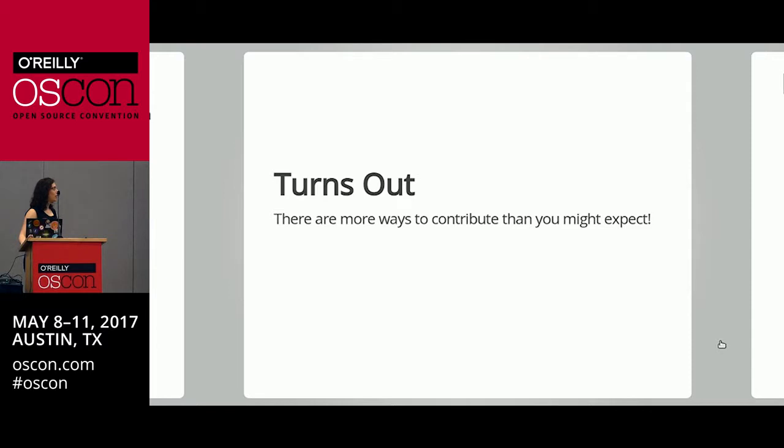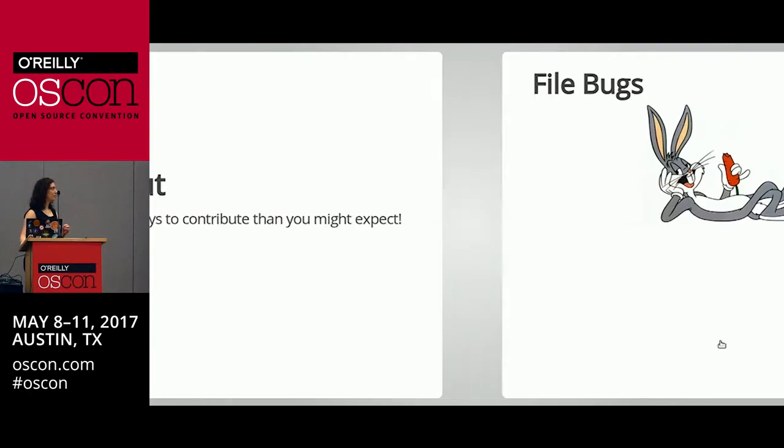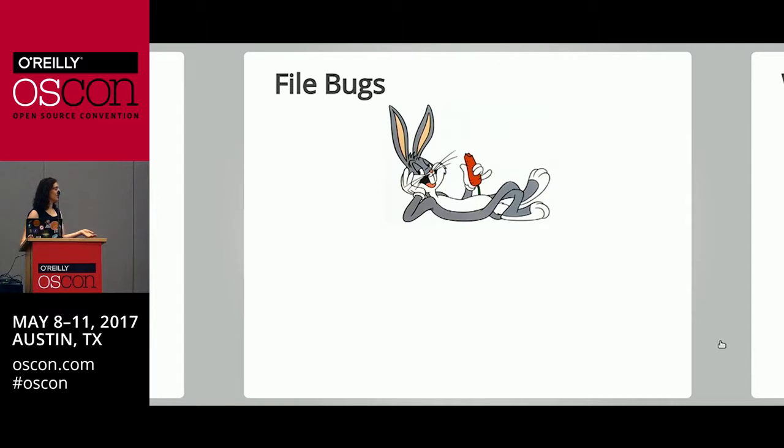So the first one is based on our roles as users of software. And I think that as users of software, that is our most important role in the software ecosystem. Software does not exist without users, without people who use that software. AI has not become that great yet. And so as users, we can file bugs.